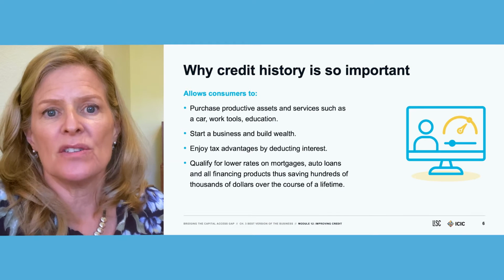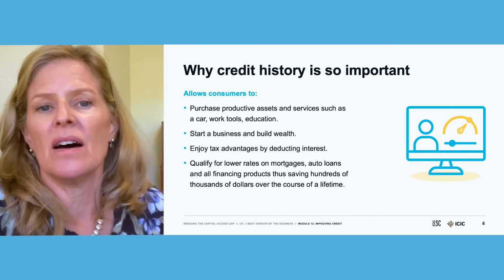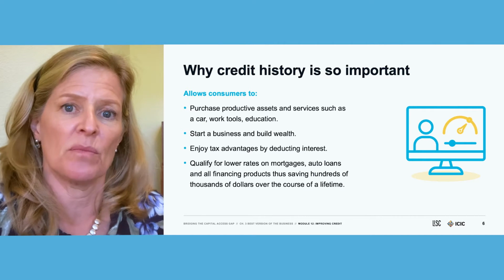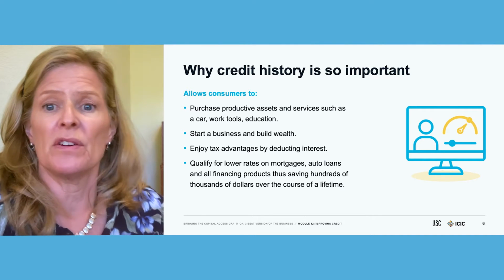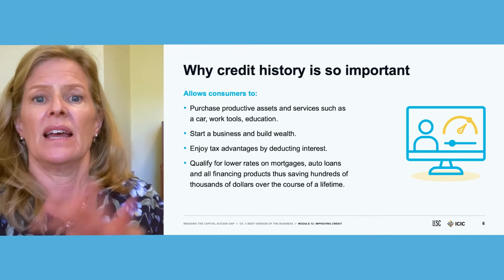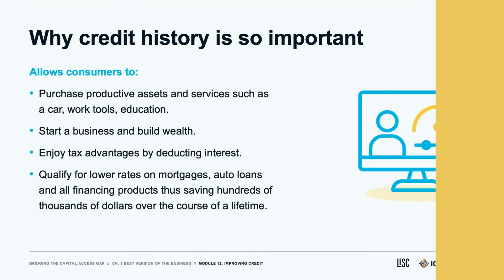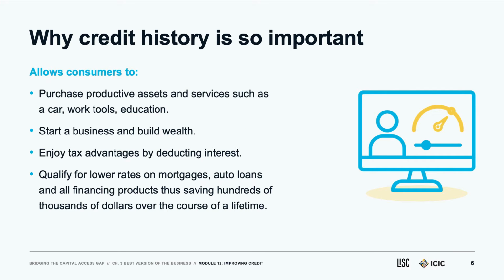The reality is, to get the tools of wealth creation in our country, you almost always need some credit to do it. Whether it's starting a small business, getting a car, buying a home, buying a commercial space, work tools, inventory, all of these things are often financed. And without financing, it's hard to make these things happen. It's hard to get the basic building blocks of business development and wealth creation without access to capital.